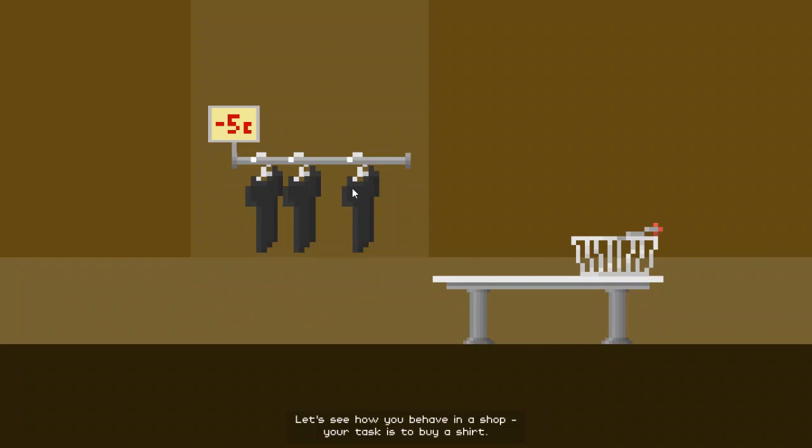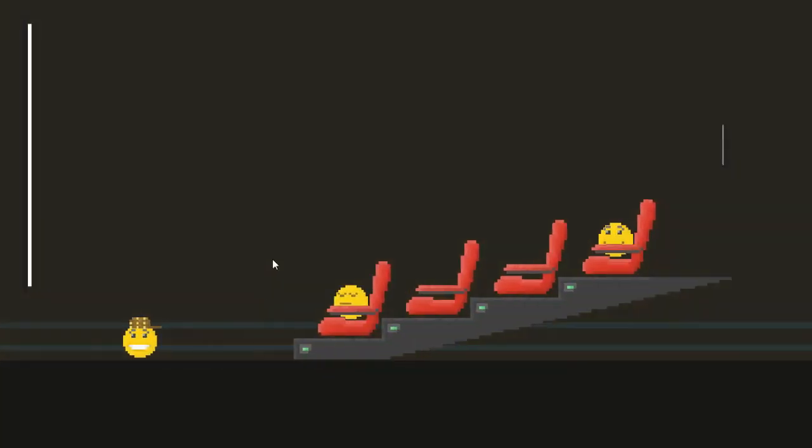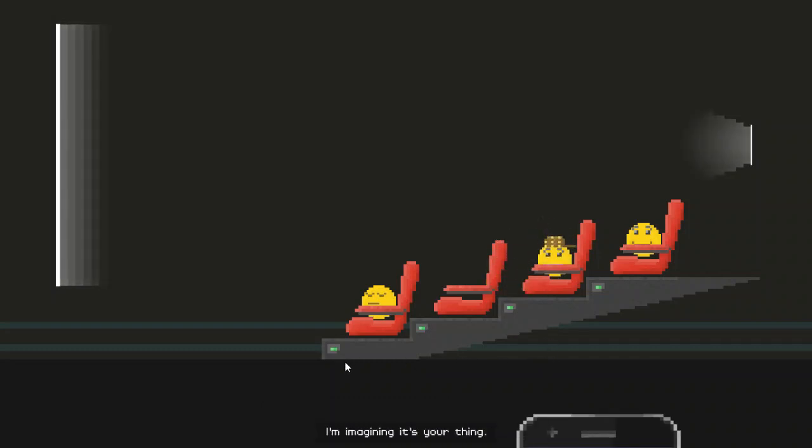Let's see how you behave in a shop. Your task is to buy a shirt. I would have spent like an hour choosing. Or maybe it's just me, because I care how I look. Just sit your guy and enjoy the movie. And don't forget to step on everyone's feet while you walk to your seat. I'm imagining it's your thing.